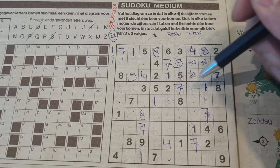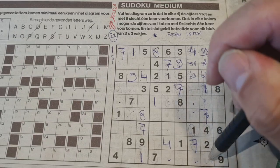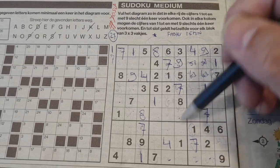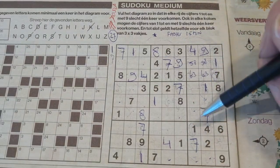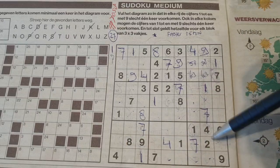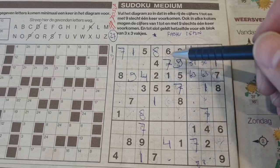Need an 8. 3 missing numbers in this big square. One of the missing numbers is an 8. We have an 8 in this row, so no 8 in this box. So the 8 in this big square could be here, could be there.